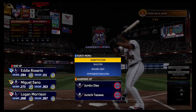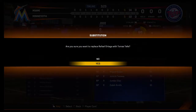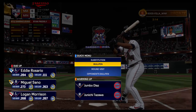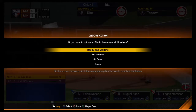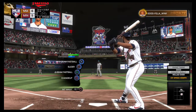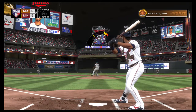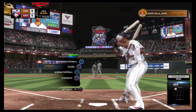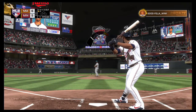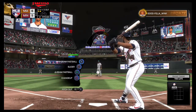Stepping up now, Eddie Rosario. And he'll be trying to replicate that home run swing that he took back in inning number 6. Jumbo Diaz takes the ball, looking to make sure this game goes no further. Save situation here in inning number 10. Now playing first base, number 18, Tomas. And here's a fastball called for strike 1. No plate discipline that time, and he's in the hole now, 0-2.